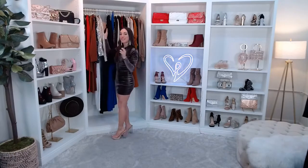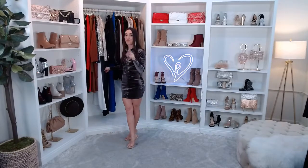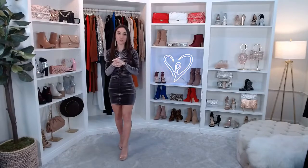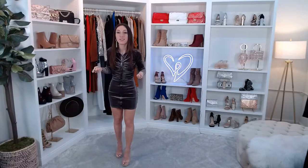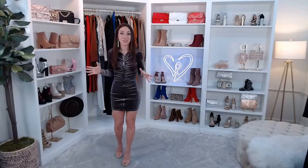Okay, so we've got this really fun jumpsuit coming up next. I said one jumpsuit, but we actually have two more. Yesterday during our show, we had quite a few people asking for jumpsuits. The reason I love jumpsuits so much is because you don't have to think about your outfit. You literally just put it on and you're dressed in less than 10 seconds. You really can't beat it.